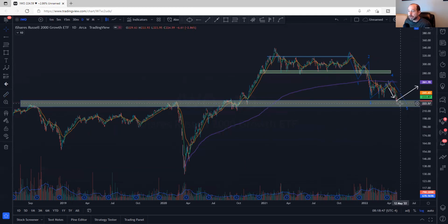So maybe after the Fed meeting, I think it's next week. I don't really pay attention, but I think there's one next week. Maybe they say something and it starts to hold here. Now, if it starts to fall below and really starts to take out, get underneath this area, that would be a very much more bearish scenario. So we'll see if it continues.